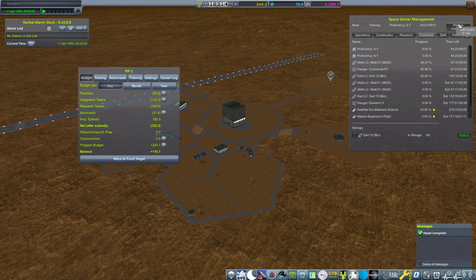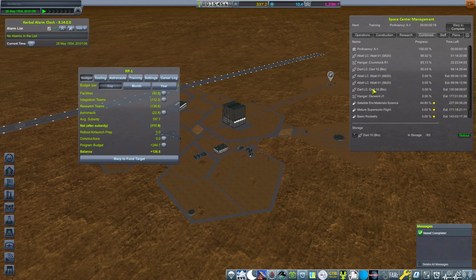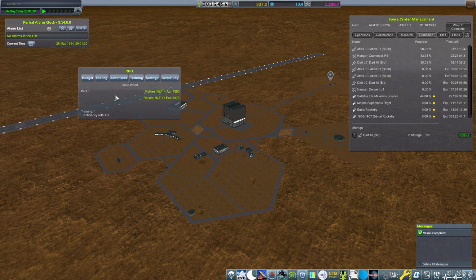Right, let's warp it forward. We're almost ready with the Crummock, actually. I wonder if we can get a Crummock flight in before. Right, so proficiency training update. The following proficiency change occurred. You've done that, okay. And then we do the next one. You've done that. Where does it tell me the proficiencies of them? There we are. Yeah, I don't think that showed up last time. I have to go back. I don't think it showed up that proficiency.